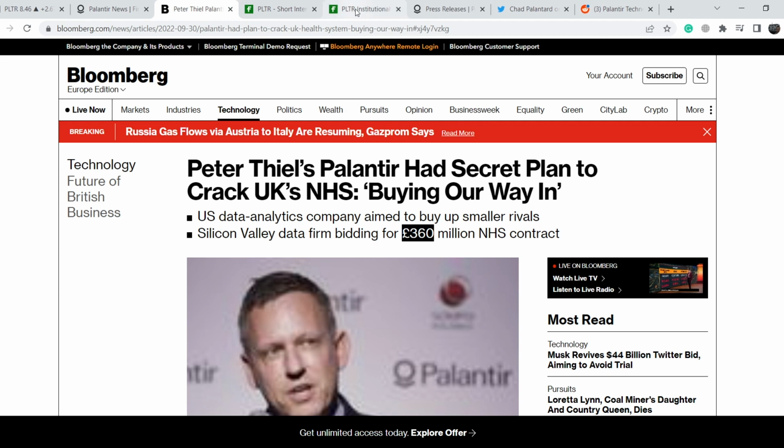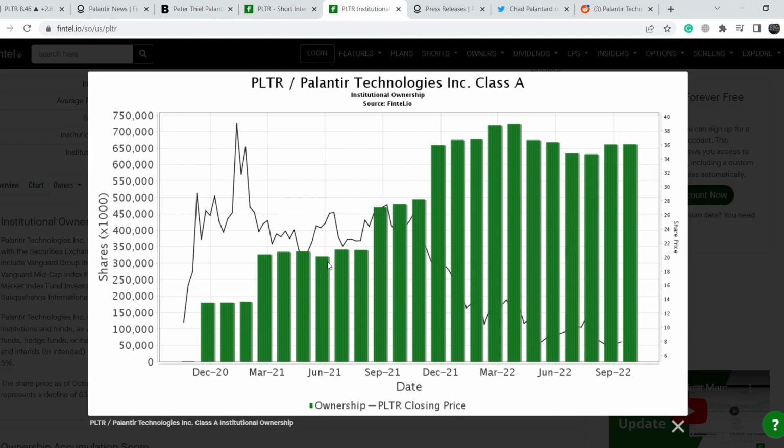On top of this news, let me show you this chart, and previously I showed you this chart, and I told you that we have an increase in number of institutional owners of Palantir on September, and right now we are at the very beginning of October, and these bars definitely are exactly the same, and we have to see an increase in the number of institutional ownership in Palantir in order to rely on the new potential uptrend and more interest from institutional investors.